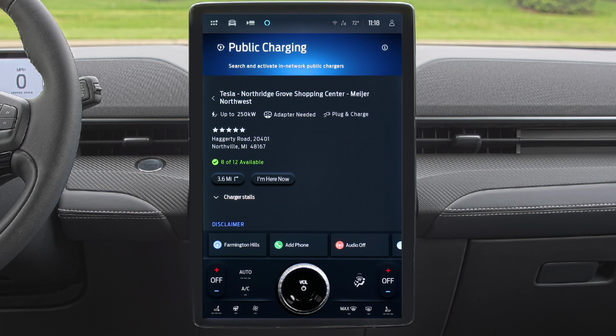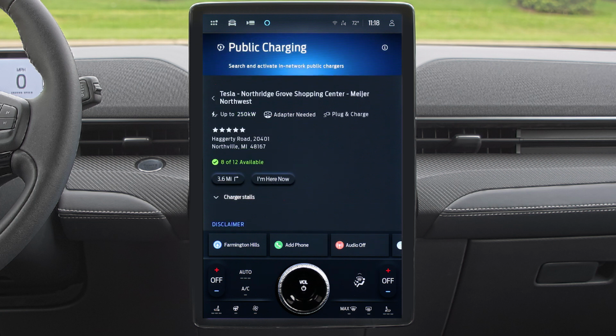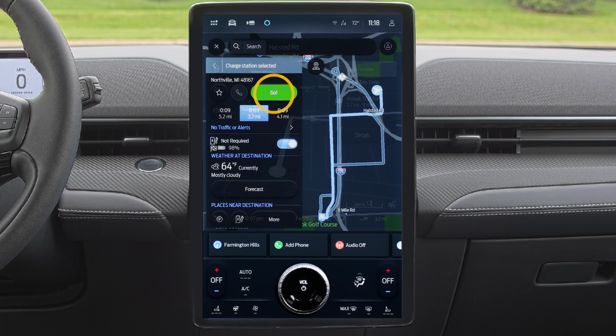Once you have chosen a public charger, press the arrow to see the chargers at that station. Once you get to the station, this is where you'll activate the charger. But first, you'll need directions. Press the up arrow here to return to the charger location. Tap this button and tap Go on the nav screen to begin navigating.